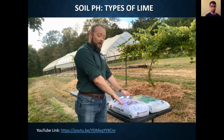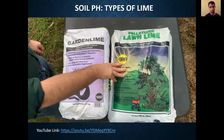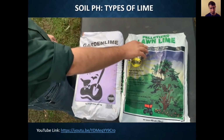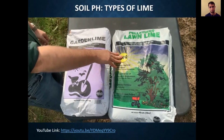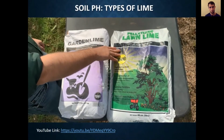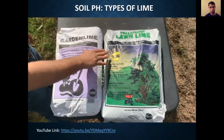Here we've got a couple of bags just to show you and demonstrate. Both of these you can use on your garden or farm. This is labeled as garden lime. This is labeled as lawn lime. They're both considered ag limes or agricultural limes. And so if you're going to a hardware or farm store, you can ask for it under any of these labels: lawn lime, garden lime, or agricultural lime.